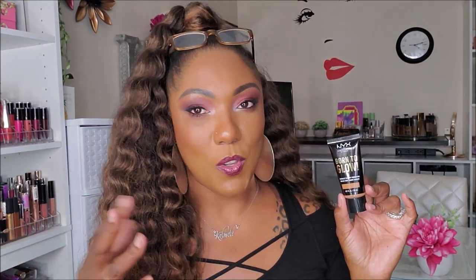I also tried out the NYX Born to Glow. This is the Naturally Radiant Foundation, which is confusing to me because this foundation is matte, okay? This foundation is more matte on me than some of my matte foundations. So I don't know if it's just Born to Glow because it does give you a healthy glow, but it's still a matte finish. I'm thinking that's what it is.